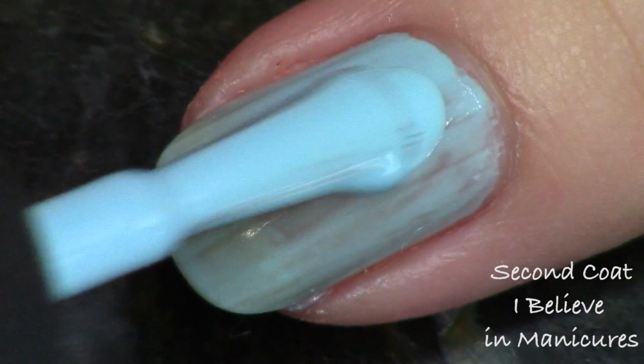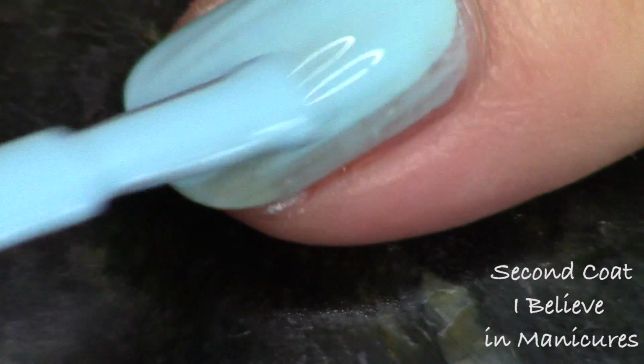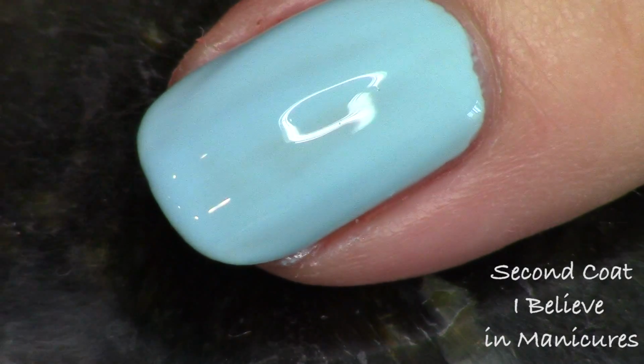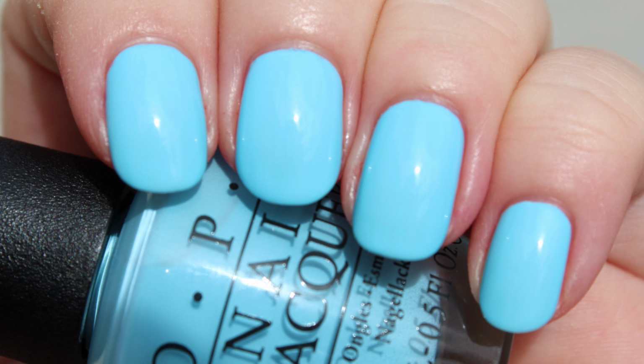This was a little bit streaky on the first coat, so on the second coat I needed to make sure that my application was really good so that I didn't have to go for a third coat. That was my only problem with this polish. I do think the color is absolutely beautiful. I'm happy that this color exists in their collection, and I do recommend it to you.